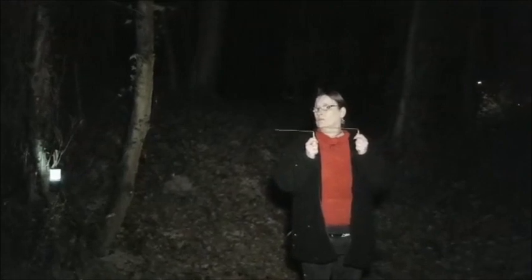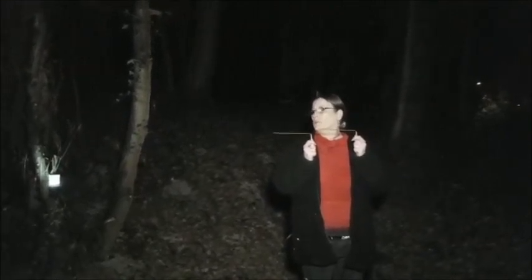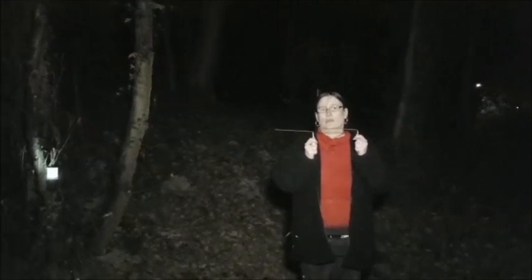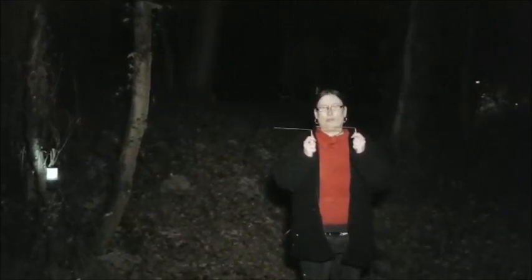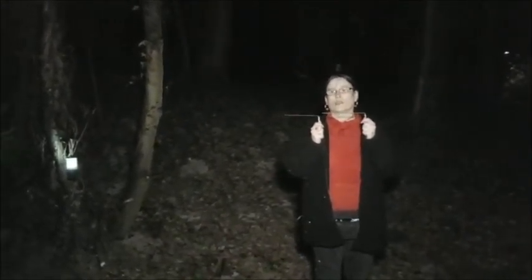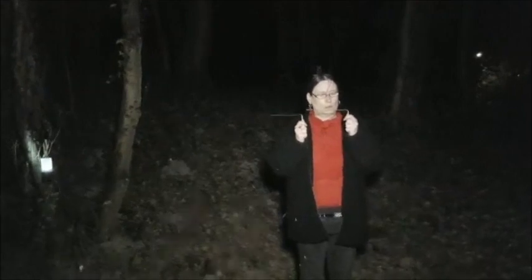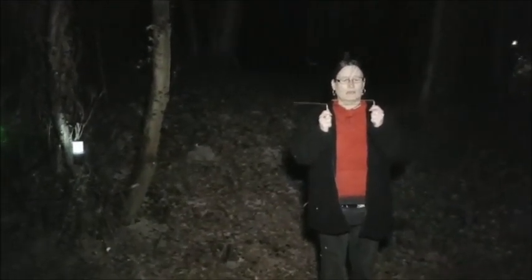Put your light to where Richard is, Paul. I haven't got my light on. Just turn your light. Richard's here. Pointing to where Richard is. There's one here behind me. October. Is that when you died? Does that mean anything to you? Can you move this left dowsing rod in my left hand to yes?